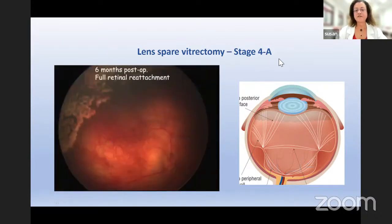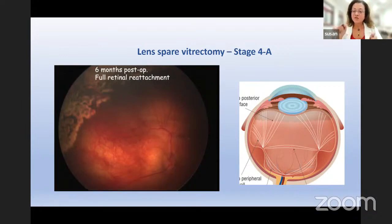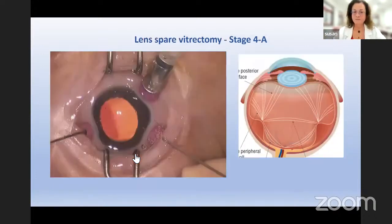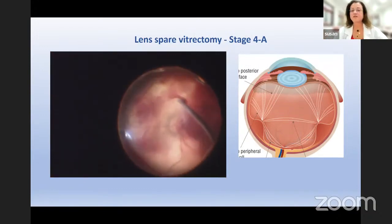So this is 6 months now. The child is already 8 years old. He sees 6/10. So it's not 10/10, but he's also myope. The other eye is also myope, but sees better from this eye than from the other eye that was not vitrectomized.